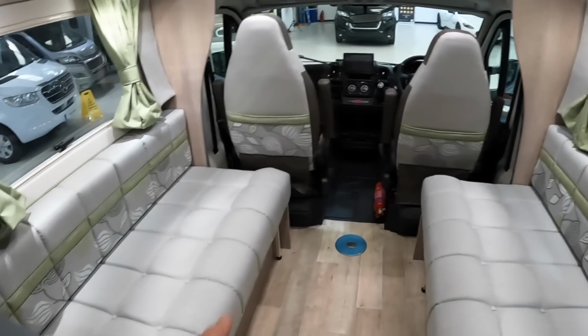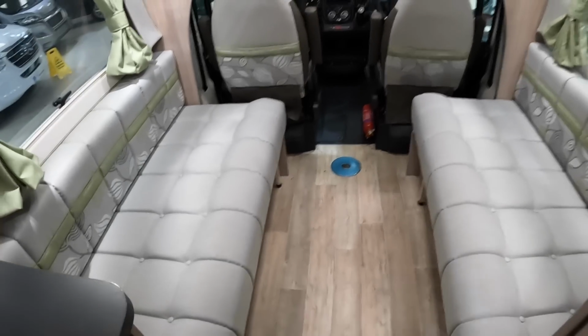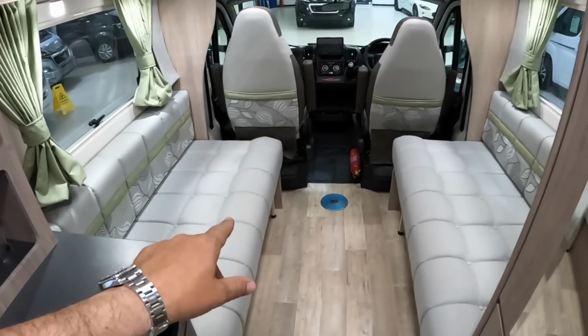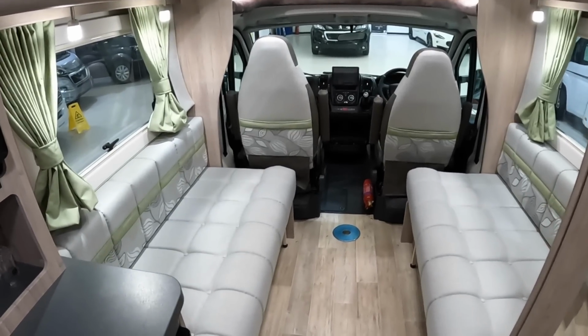If you want to make this into a double bed, then you can do, because what you do is just pull these fellas out. There's one on either side, and they infill then, and that gives you your double bed. That's what I mean about being brilliant for a couple, because it seats two when you're underway, it sleeps two, but it's not compromised by trying to get more seating or sleeping into it.